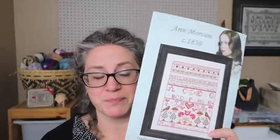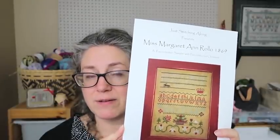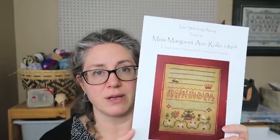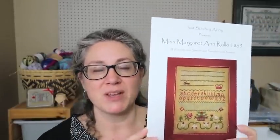It's already got over 1,000 members in it. There are so many of you who are going to be stitching this along with me. And actually, that reminds me, just while I'm thinking about it, Miss Margaret Ann Rollo, I have about 45 copies left, and that will be it. I don't think Krista will be doing another print run of this chart, and I have all of the ones that are left. So if you would like to stitch this along with me and also with Rose Heck, this is funny because Rose is going to join me in starting Miss Margaret on December 1st, but also Rose is the one leading the Anne Morrison stitch along that starts on December 5th.